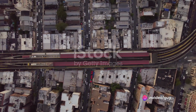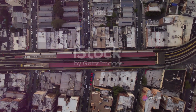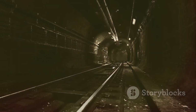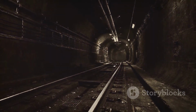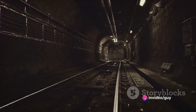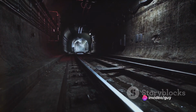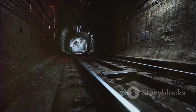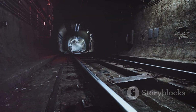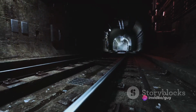The original lines were constructed using a method known as cut and cover, which involved digging up the streets, laying down the tracks, and then covering them up again. As the subway expanded, engineers had to come up with new methods to navigate the city's complex geology. Tunnels were bored through solid bedrock, bridges were built over rivers, and elevated tracks were erected to traverse busy streets. These feats of engineering are a testament to the human spirit, a reminder of what we can achieve when we dare to dream big.